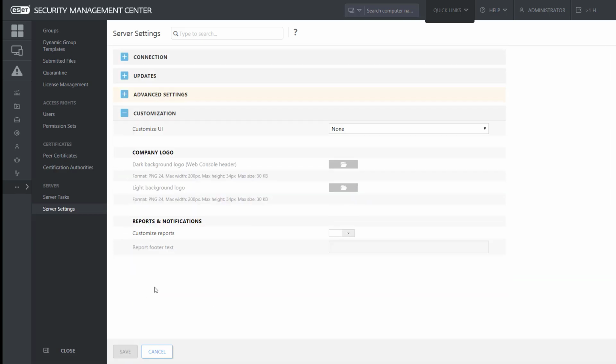You also have the ability to customize the appearance of the user interface if you choose. You can enable some co-branding or white labeling if you're an MSP. This allows you to put your logo at the top and set any other background or display preferences that you may have.